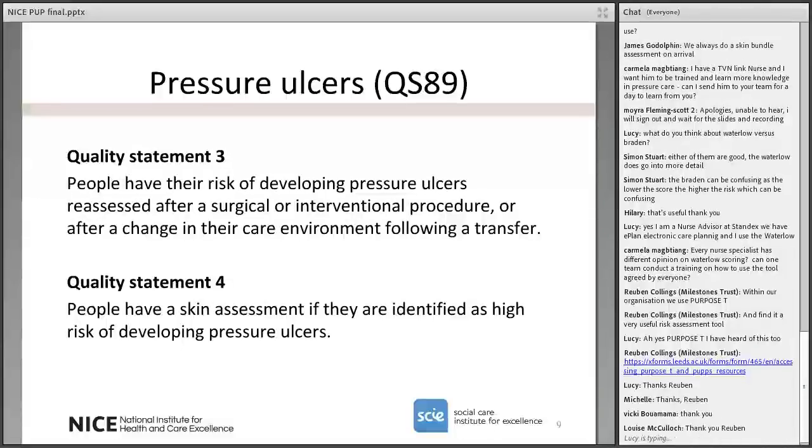Quality statement 3 is looking at, based on recommendation 1.1.4, people at risk of developing pressure ulcers having their risk reassessed after a surgical or interventional procedure, or after a change in their care environment following transfer. So this is usually applicable to care settings when somebody has been discharged from hospital.